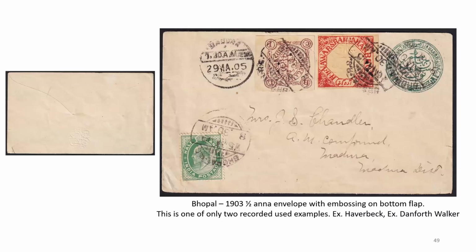Here we have a very interesting postal stationery envelope, the first postal stationery envelope, and the only postal stationery envelope of Bhopal, with the embossing on the bottom of the flap. These were obviously printed upside down. This is one of only 2 recorded use examples. There's also a used piece known. This is ex Haverback and Dan Walker.